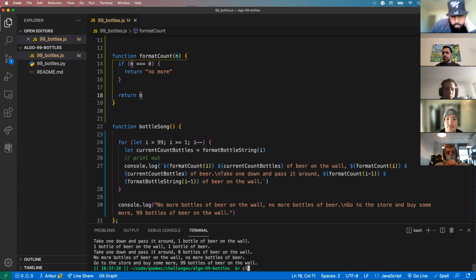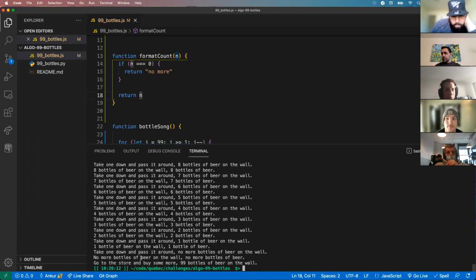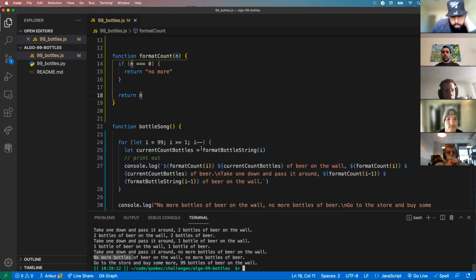Let's see if that changes things for us. So I'm going to run this down here. So at the very bottom, we should see one more bottle of beer on the wall, one more bottle of beer. Take one down, pass around. No more bottles of beer on the wall. I think that's correct. No more bottles of beer on the wall. No more bottles of beer. Go to the store and buy some more. All right. I think that is correct now. Thank you for pointing that out, Yulin.